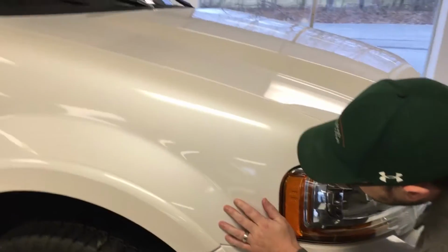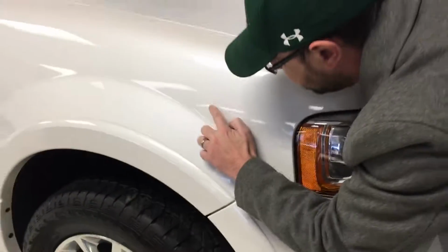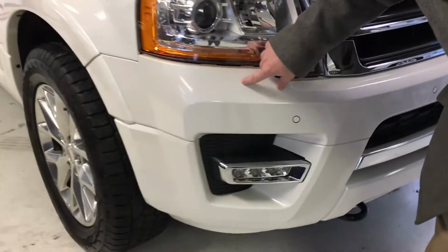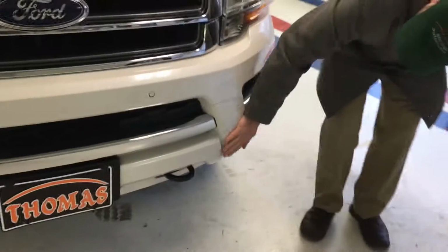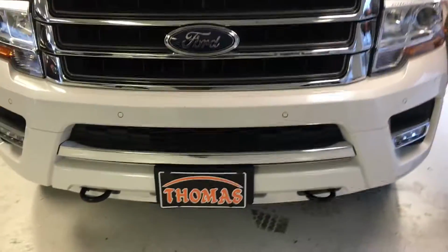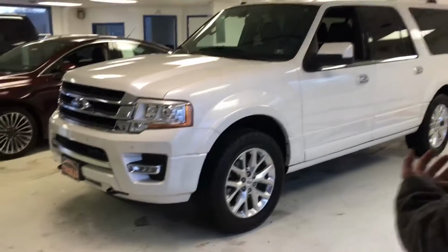There's one. We found 3. Actually, don't know what that is. I think it will come off. Thought at first it might have been touch-up paint, but I don't see anything underneath it that would need touched up. So might just be something that they need to take off with some label remover. We do have a chip right here. Chip right there. Chip right there. And that is it. So there you have it, about 5 stone chips. No dents at all. So very, very excellent vehicle, very much a new car alternative.